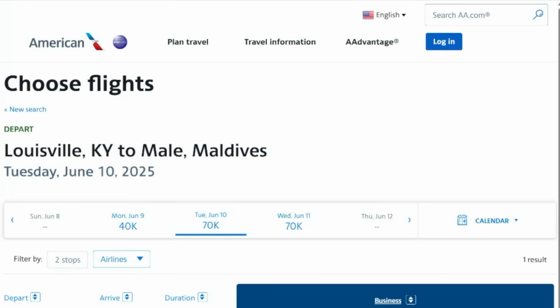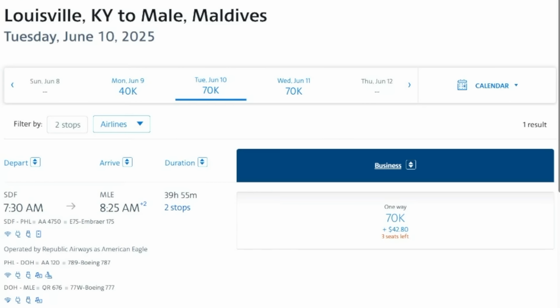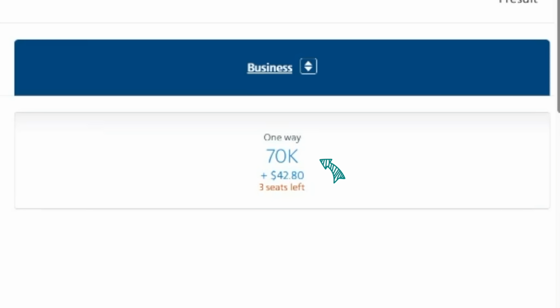Okay, here is how to find great positioning flight options with American Airlines, and they don't usually show up on search aggregator tools. The next airline we're going to talk about where you can get free positioning flights is with American Airlines, and that's how you can find crazy good deals like this one, which goes from Louisville, Kentucky, all the way to the Maldives in Qatar Airways business class for only 70,000 points and $43 in taxes and fees.